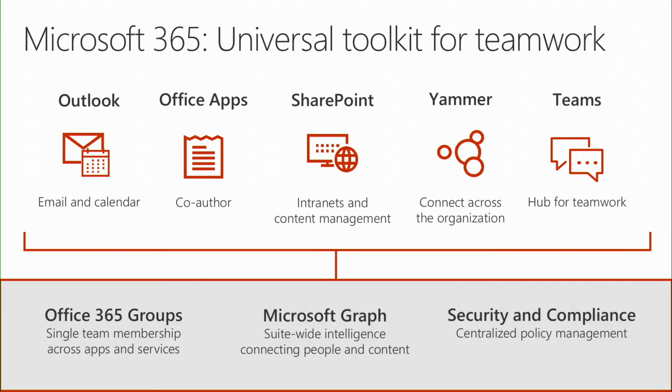We bind everything together with Office 365 groups, which gives us that consistent membership, a list of people that have the same access to those different applications that are listed above. We also add intelligence with the Microsoft Graph, which is consistently tracking who do you work with, what do you work on, and tries to always promote a best experience, a more personalized experience.